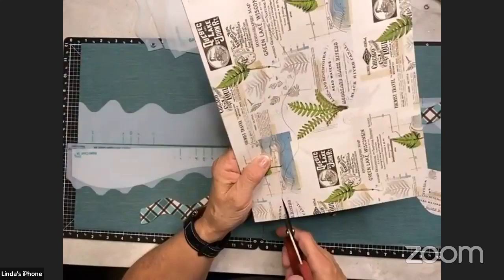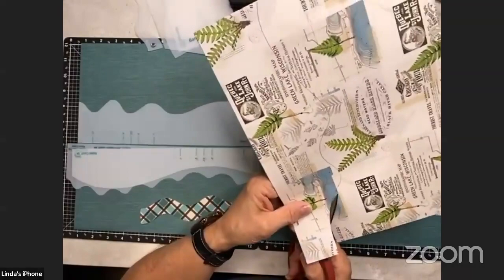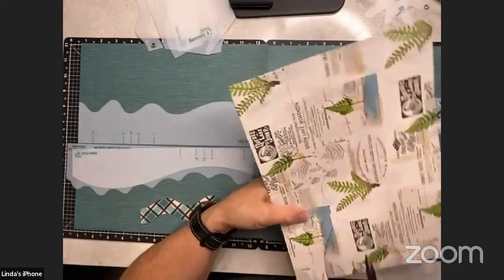This paper is really, really cute. In fact, right here, it says Green Lake, Wisconsin. So I thought that was kind of cool, because she went to Wisconsin.